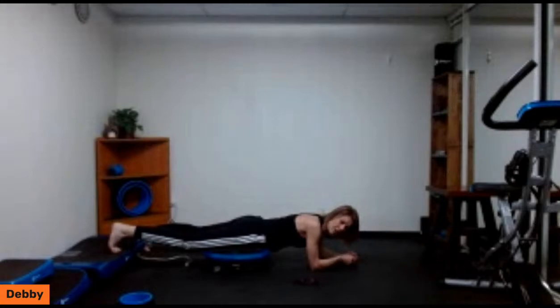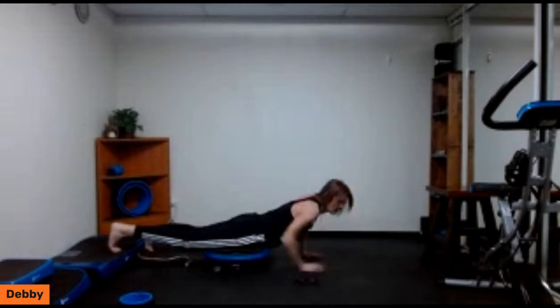More is not better with these positions. Keep it to a minute to maybe three per body part max, okay?